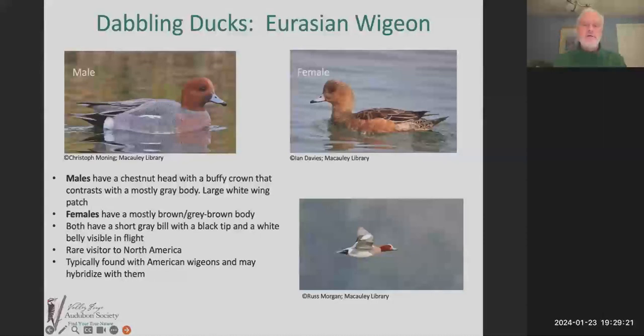Let's go to the next one. Just in case you're on the coasts and you see one of these, Eurasian widgeons do come into the eastern Atlantic. Also in the western, but the ones coming into the eastern Atlantic are most likely coming from Iceland. And similar pattern that we saw with the American widgeon, except the Eurasian widgeon is going to have this rusty head instead. Females are just very similar to the female American widgeon, just a little bit darker in tone, a little bit rustier in tones.